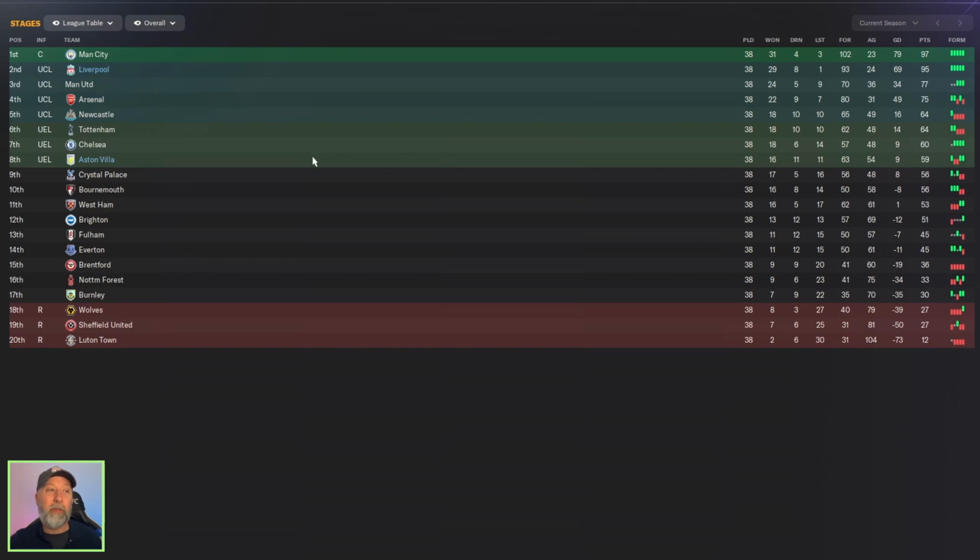Aston Villa, though, is the weird one with 8th place, 59 points, 63 goals. They get the Europa League next season with the Conference League win, but still, 8th place is not fantastic. So overall, 2 out of 3 ain't bad.